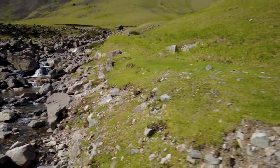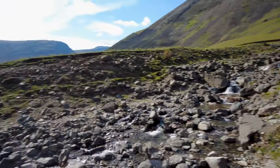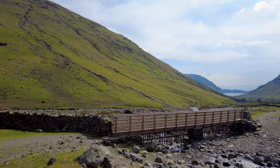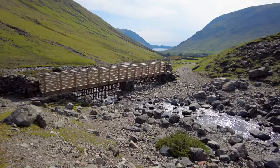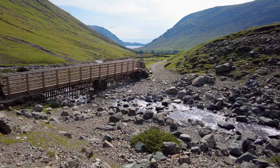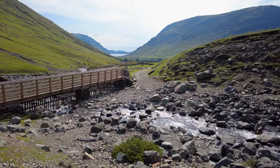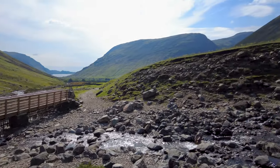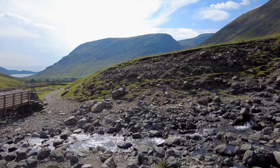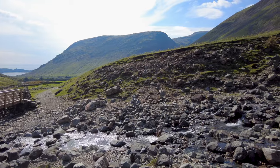And we'll just talk briefly about where we are. Let's go back up to the flat bit where the camera is, it's easier. So we can see in there that's Wast Water down there, and we parked at the car park just at the head of the lake. And if we come up there, that's Yewbarrow. Now I did that for the Wainwrights, and that to me was the worst one. It was very much a scramble getting up Yewbarrow.